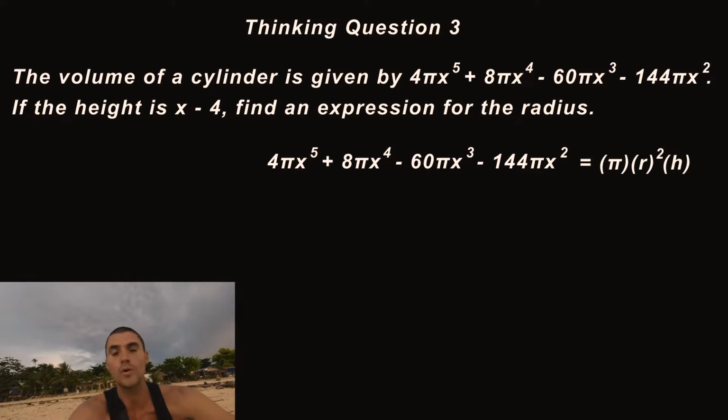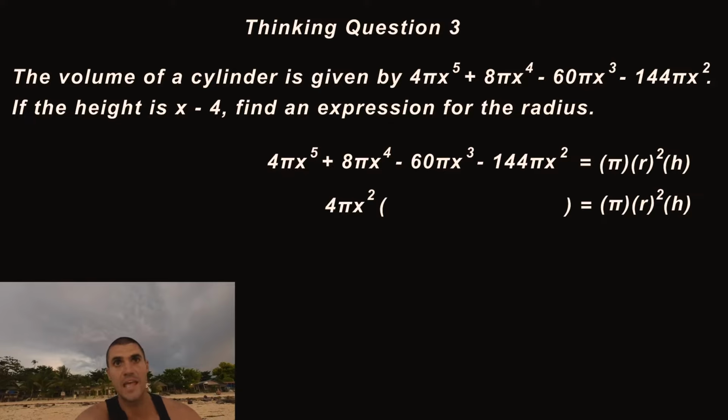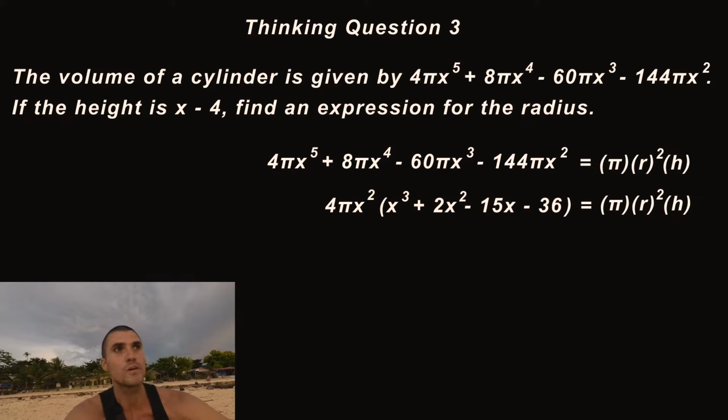So first thing, what do we always check for? Can we take out a greatest common factor? And notice that in this case we can. We could take out a 4. We could also take out a pi. There's a pi in all of the expressions. And we could also take out an x squared, which is the lowest degree that x has in all of the expressions. So 4 pi x squared we could take out, and what we would be left with is a cubic function in brackets. And then we have to factor this cubic function.